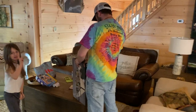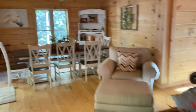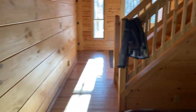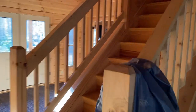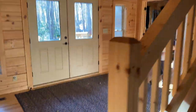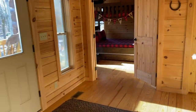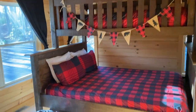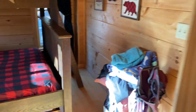Living room, dining room area. Up the stairs are two bedrooms. Erin and Caitlin and Savannah and Kristen are staying in those two bedrooms. I'm not gonna tour those. This is gonna be where Jordan and Austin are sleeping in the bunk room. And there's a bathroom here for that. I think somebody might be in it.